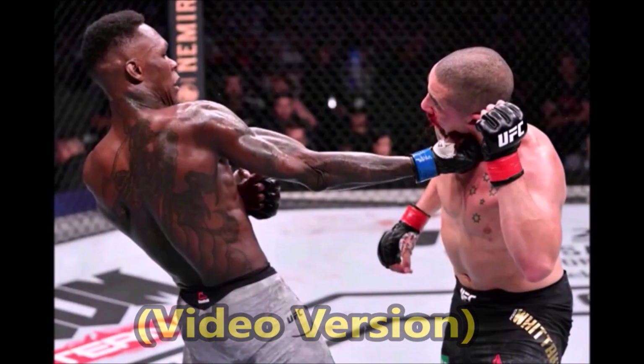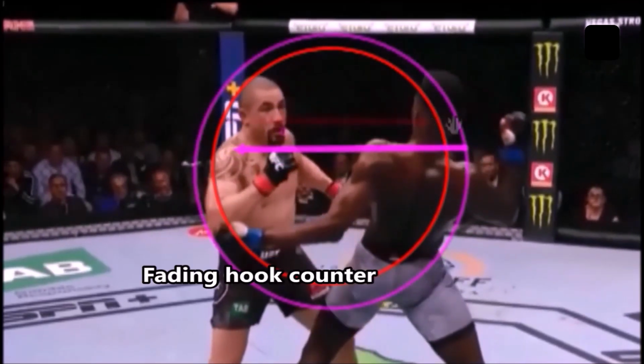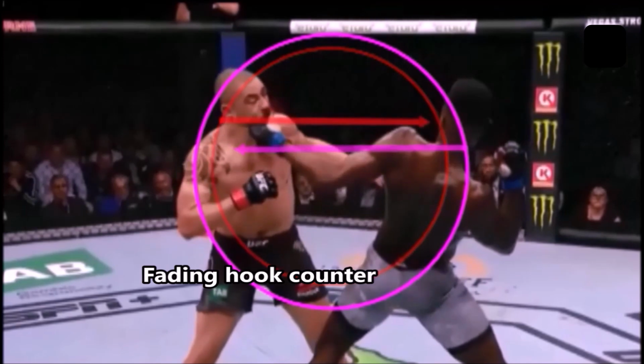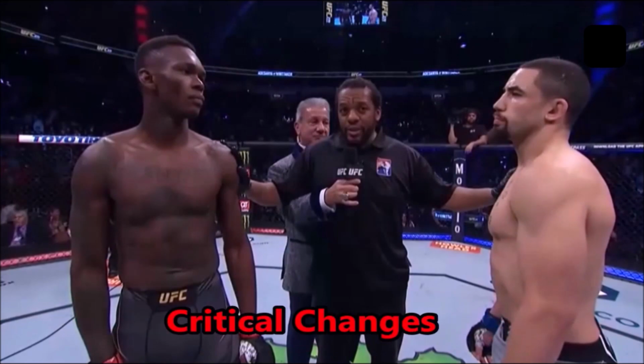If you remember the first showdown of Izzy Adesanya vs Robert Whittaker, Izzy threw his signature check hook counter many times, and this is what happened. Going into the rematch, Robert Whittaker made some critical changes, and when Adesanya attempted to throw his signature lateral step check hook counter, Rob was amazingly able to defend every single one of them.